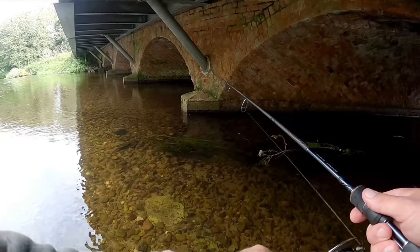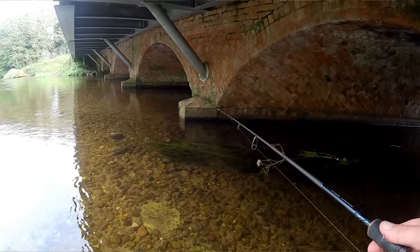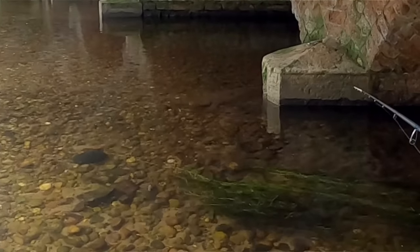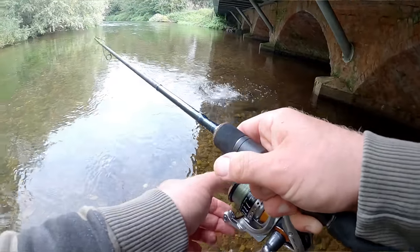I decided after that I released that fish, maybe to have a few more casts to see if there was any perch about, and lo and behold, bang, there was, underneath the archway, a cracking perch came out and nailed the shadow wrap as well.